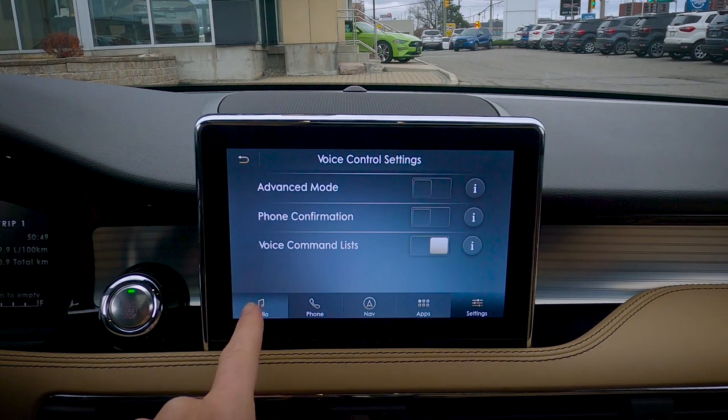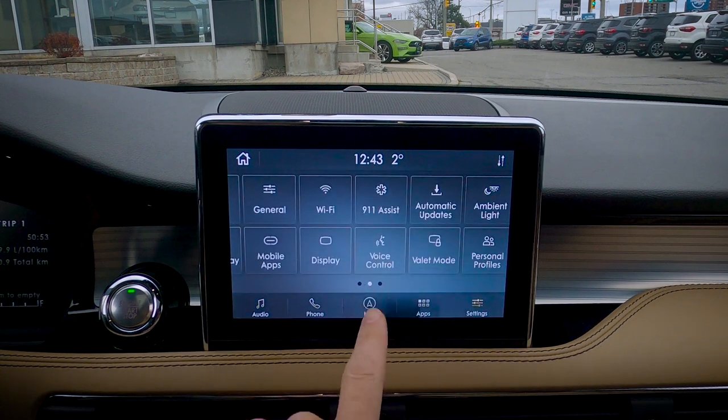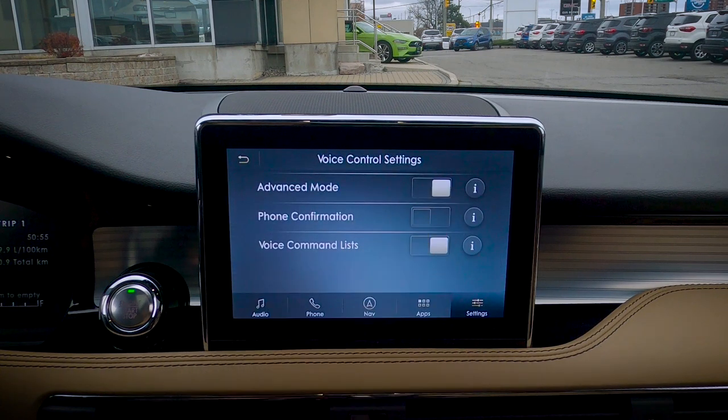Okay, so we're going to jump into audio for a second. But as you can see, it's changed the station for me. Now with the advanced mode on, listen.